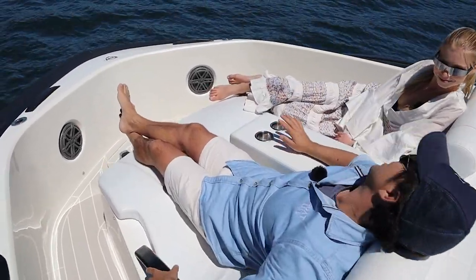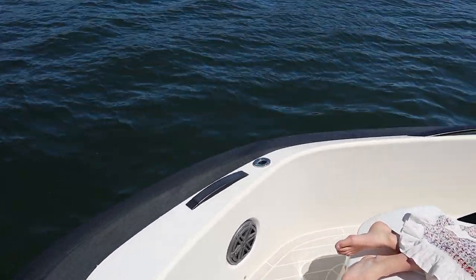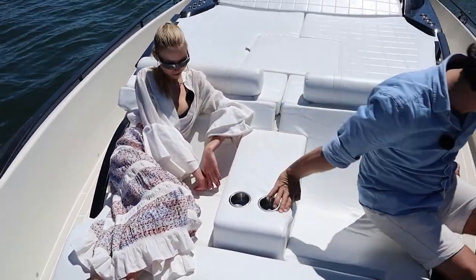You could just sleep here too. You actually could. With the sunshade. Imagine in the evening, you can have a nice little star watch. Oh my God. It would be amazing. Yeah, it's so beautiful. Let me just check out this one.